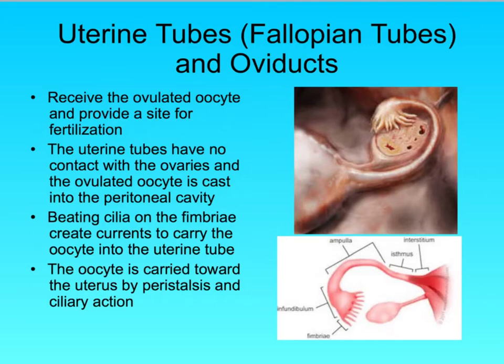When the fallopian tube receives the ovulated oocyte, that is where fertilization will happen. The uterine tubes have no contact with the ovaries themselves, and the ovulated oocyte is cast into the peritoneal cavity. So they're not actually touching. It has to go across a no man's land to get to the fallopian tube. But there are cilia on the fimbriae that create currents that help the oocyte get into the uterine tube. The oocyte is carried towards the uterus by peristalsis and ciliary action. So here you see the ovary, and that egg has to cross this distance here, but the fimbriae, these little finger-like things, wave and waft the egg towards it to help pick it up, and then in the fallopian tube it will be fertilized.